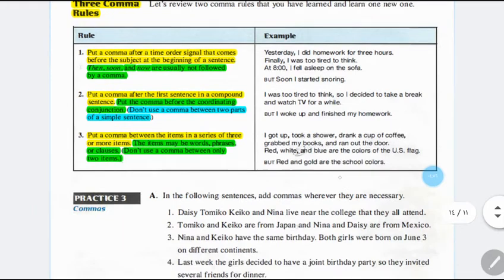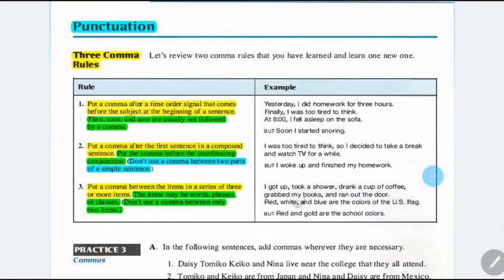Now we come to the third part, which is also very important: punctuation. Here we are talking about the comma, three commas.